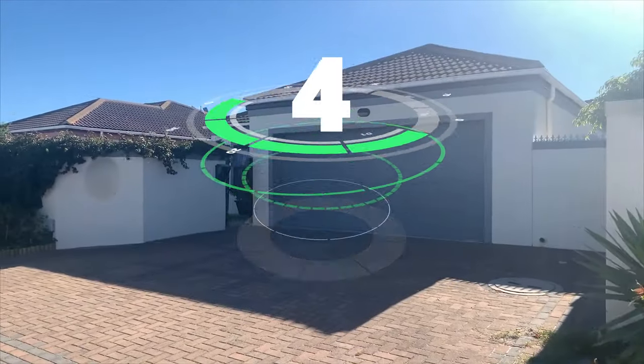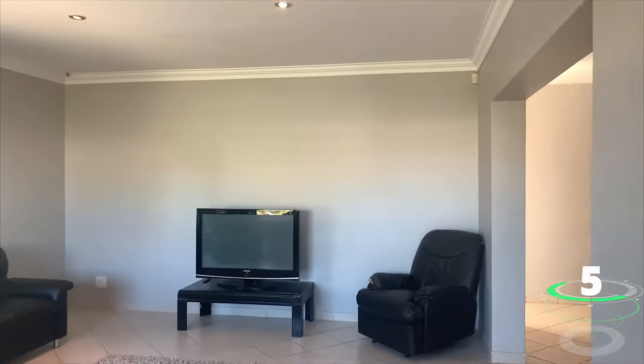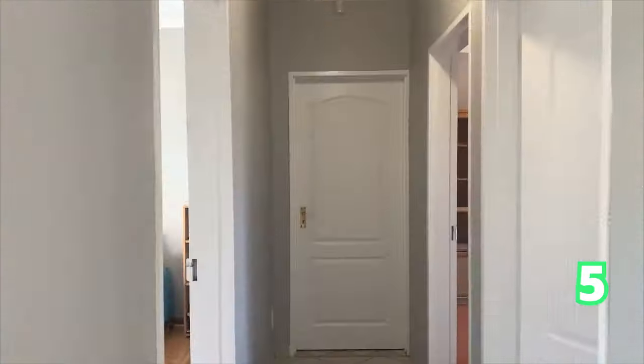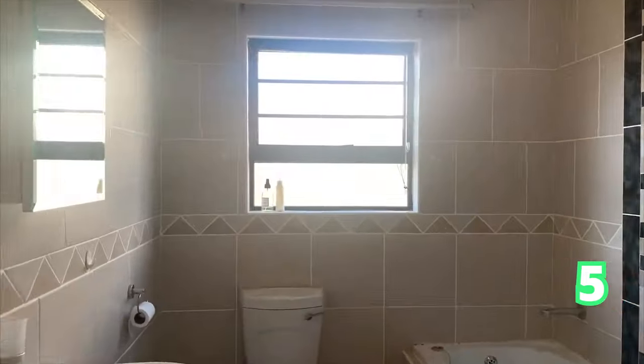We're in Parklands, still in the gorgeous Cape Town. Three bedroom home, two bathrooms and two garages. This is a low maintenance property, not much to be done. It is the perfect home for those who love gardening. And of course, as you can see, it's got the stunning finishes and the kitchen and bathrooms are fully equipped.